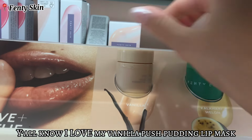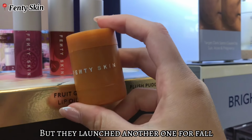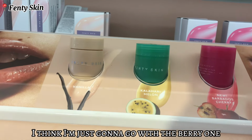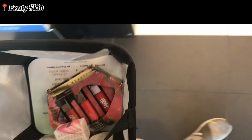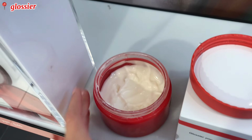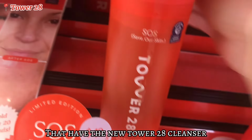Y'all know I love my Vanilla Push Put On Lip Mask, and then they have like their two other ones, but they launched another one for like fall. It's Salted Caramel. I think I'm just gonna go with the berry one here because my vanilla one's almost empty. Okay, it was so loud in there, but I saw the new Glossier body butter, but I was not gonna buy a almost $40 body moisturizer, so I put it back. They have the new Tartrate cleanser.